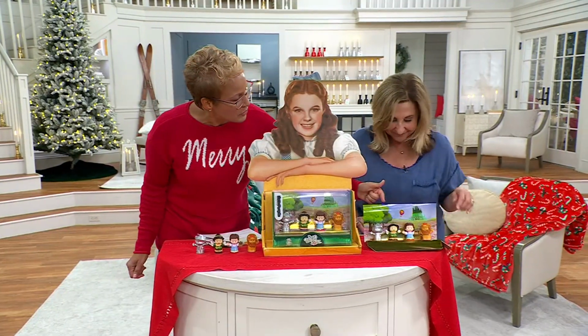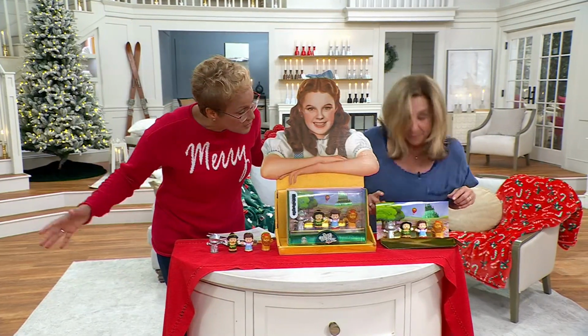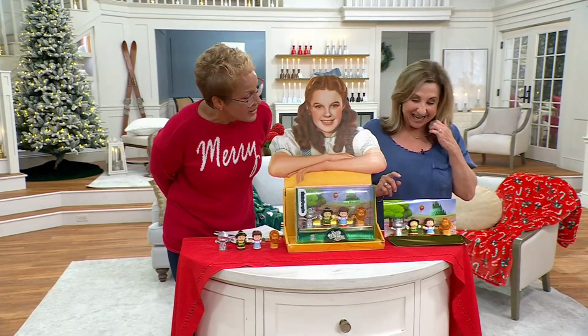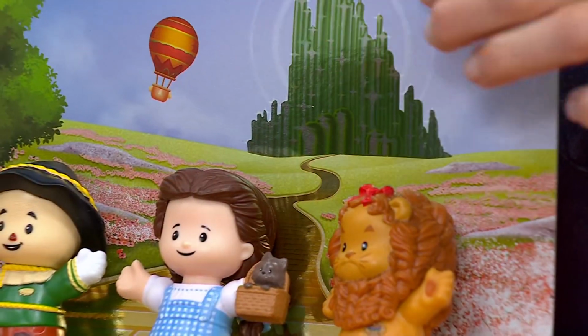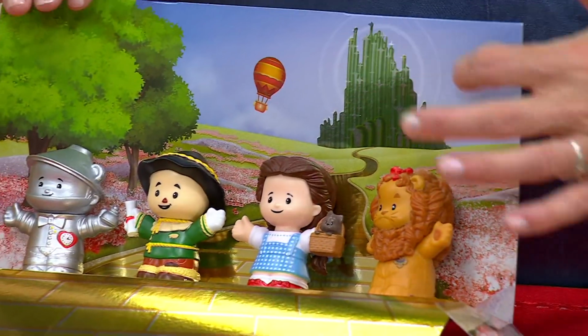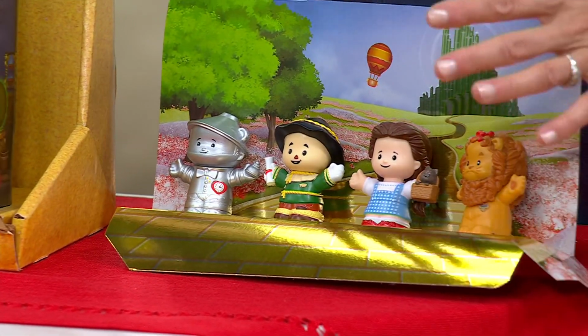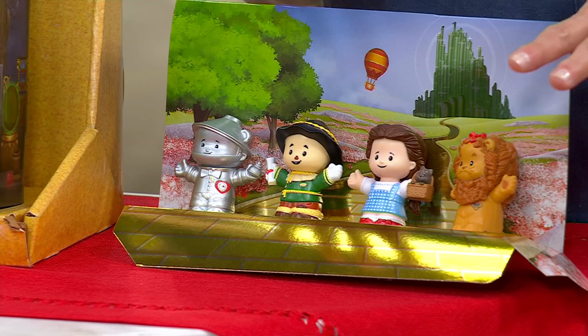But even the background, let's talk about the background, because it has the famous poppy seal, the field of poppies. Will make them sleep. Right. Absolutely. You can see the Emerald City in the background. Everything that you need, again, to create the poppy fields, the yellow brick road in the front, done in this beautiful iridescence. You can lay this out and position them however you love.